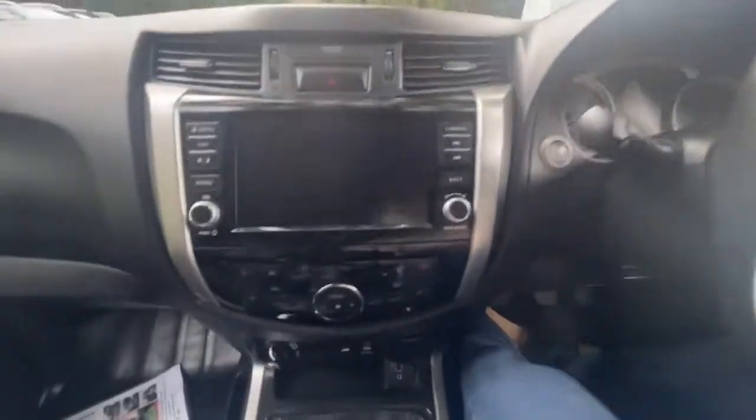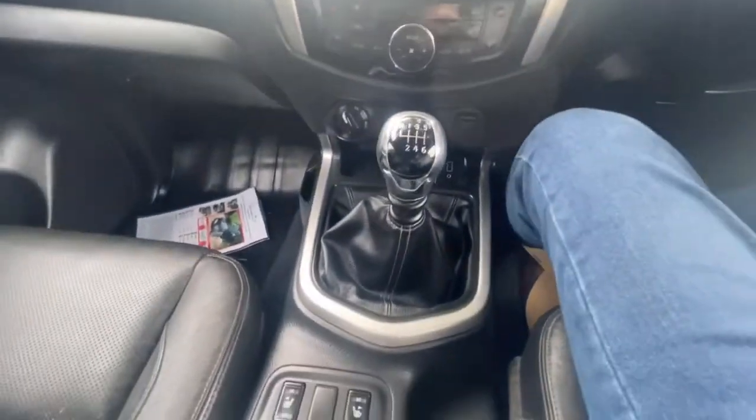Dashboard, really very clean, very smart, well presented, no damage. It looks really very nice and clean, to be honest with you. It's got the overmats, obviously, all round.